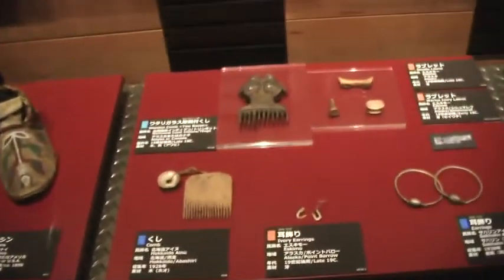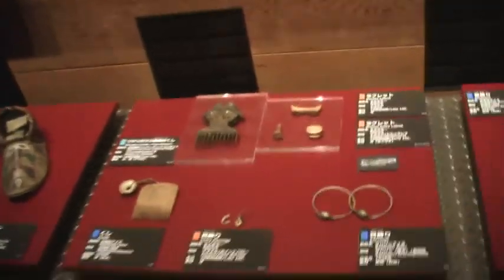Clothing, I see. Clothing. So it's arranged by themes. From all around the northern people. That's right.